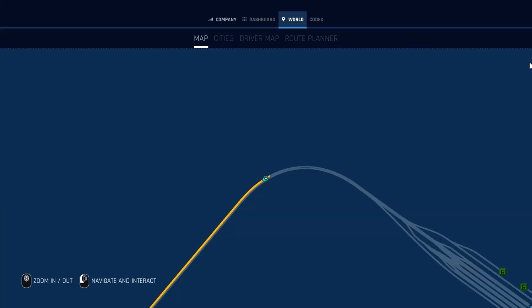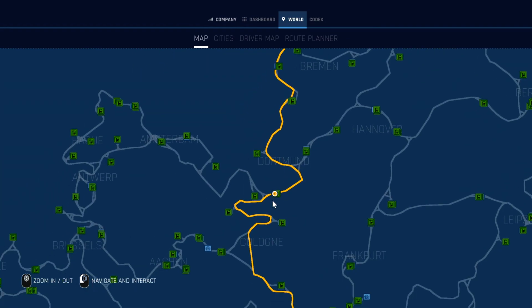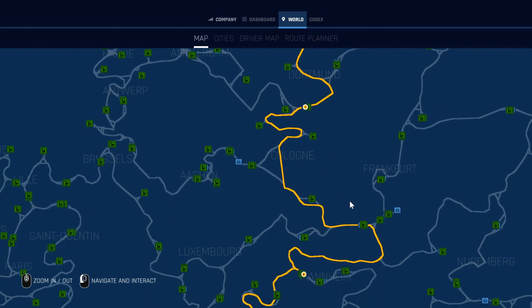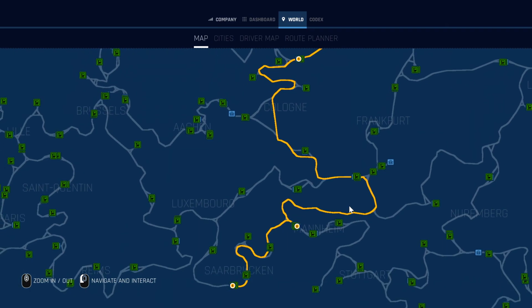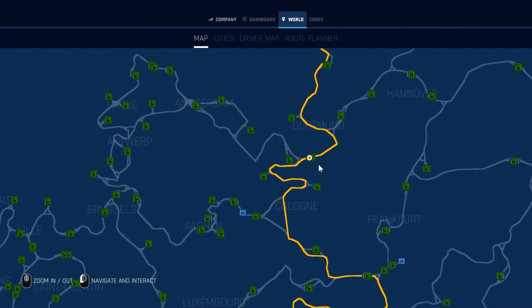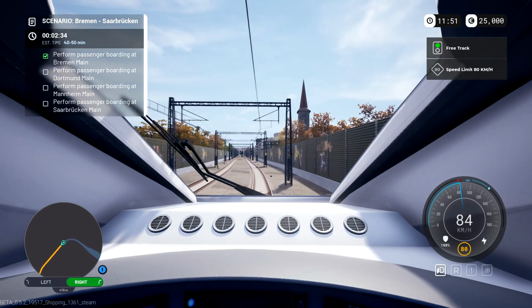Right, since we didn't do this the last time, let's do it now. Let's check and see where we need to go. So, Dortmund is a nice through station. There's no issues there. Frankfurt. No, I'm not stopping at Frankfurt. But I am stopping at Mannheim. And I will have to flip round again at Mannheim. Okay. Duly noted. Let's continue.